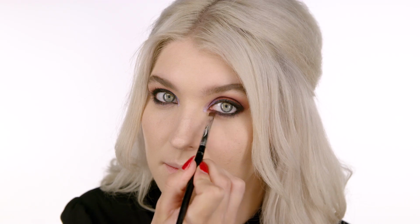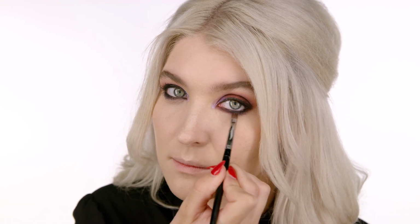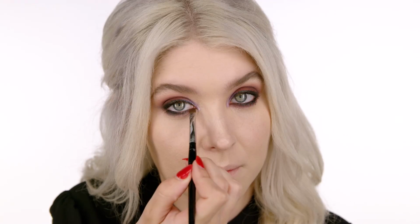So now that I have that glitter on there, I just want to make it a little bit smokier and a little more intense just to balance it out on the bottom. So I'm using that shade Cocoa with my Pro Shader number 18, and I'm just wiggling a little bit more shadow back underneath my lash line.